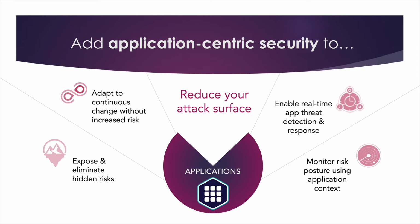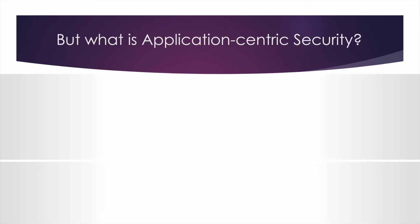And finally, you get to monitor the application environment as a whole to understand what your risk posture is across that environment at a specific application level and also across the environment as a whole. And the key thing there is that you can do that using an application context. So business critical applications, you can assess the risk posture and know what the state of security is for those applications and then therefore their potential impact to the business. So let's talk a little bit about what application-centric security actually is.